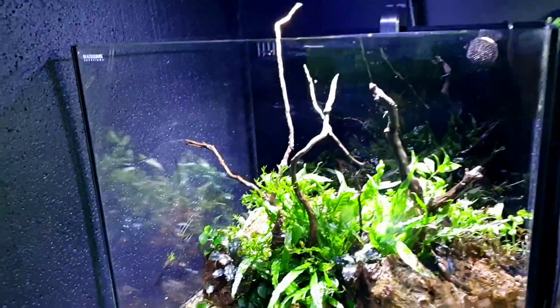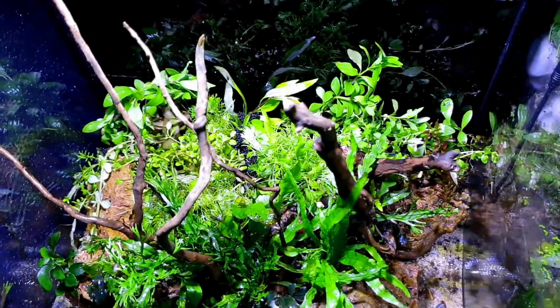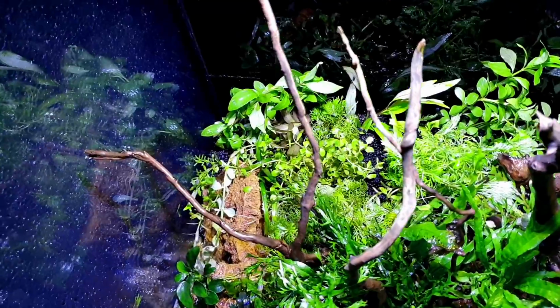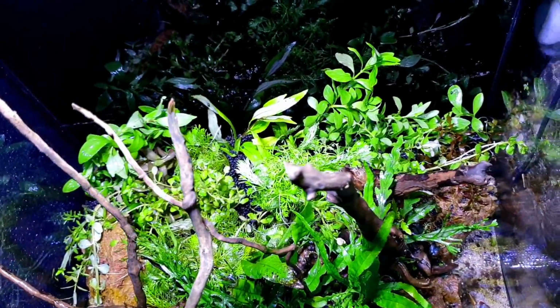Right, that's the planting finished, guys. I've planted very heavy there. I think you could probably see that. Oh, that's me smashing the tank. Now, most people don't edit that out, but I'm going to leave that in just to show you how much of an idiot I am. But yeah, I planted very heavily there. There's not really any space to plant any more.